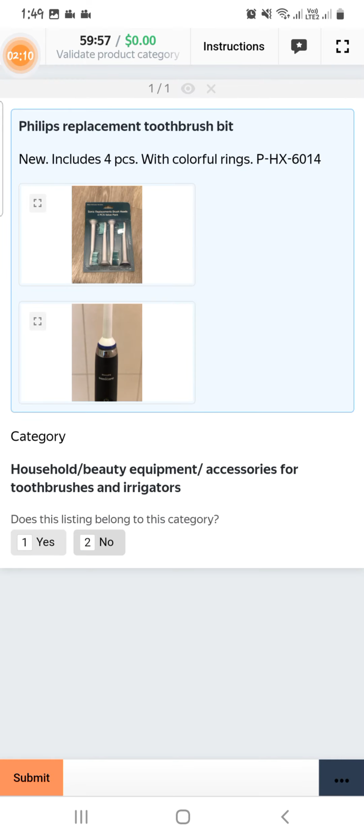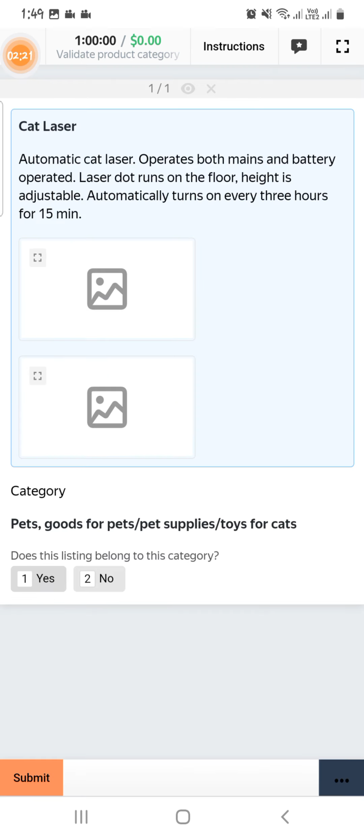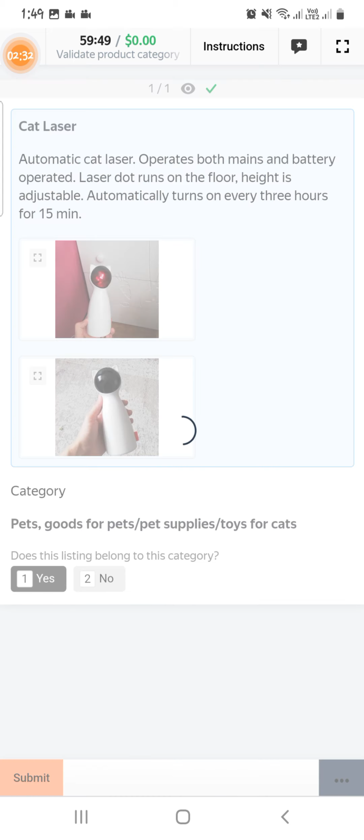The next one is brushes, household beauty equipment, accessories for toothbrush and irrigation, so yes, they belong to all these categories. Next one is a toy, cat toy, so yes, pets, good for pet, pet supply, toy for cat, all these categories belong to this picture, so select yes.